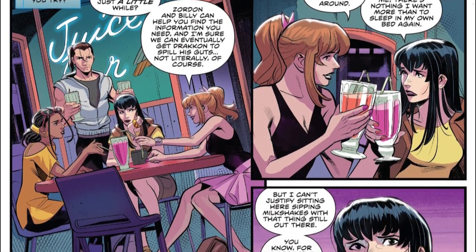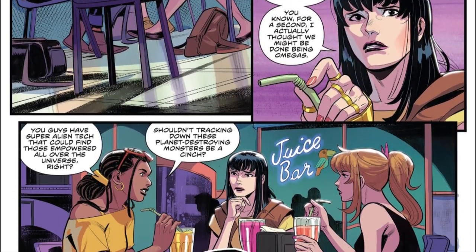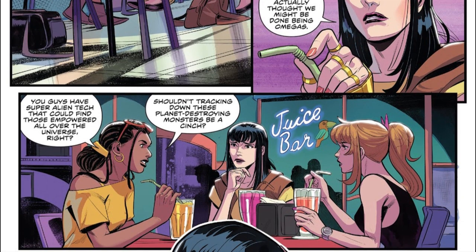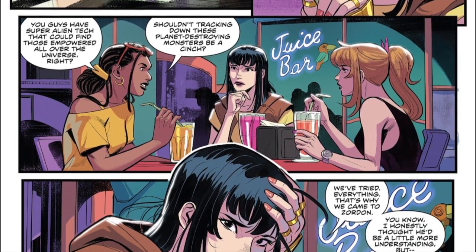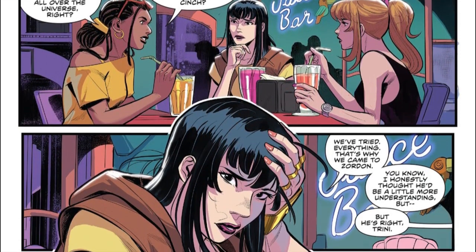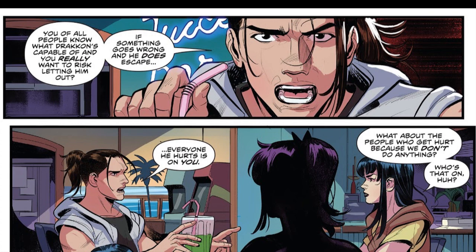Trini would love that, but says there are people to rescue out on other worlds. Aisha basically says, hey, you have all that technology, what do you need Drakkon for? But none of that technology is working to track the Empyreals, hence asking Zordon. When Trini frustratedly points out what a dead end that was, Tommy calls her on it, what a threat Drakkon is, and how if he escaped and hurt people, that would be on the Omega's conscience.